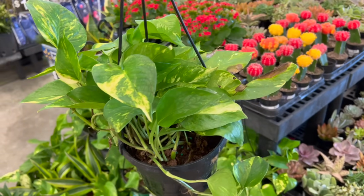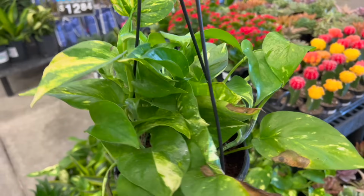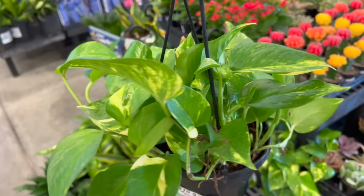I really want to go and put those. I think I want 2, like these small ones, and I want to put them in the balcony when it's springtime. I want them to grow like crazy, because golden pothos grow like crazy, you guys.